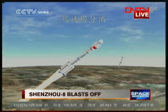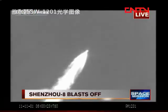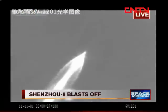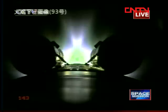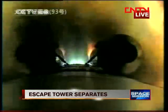So this is an animation of the rocket. Now the escape tower has been separated. The escape tower is designed for manned program, but this time around there are no astronauts on board, but that is still a part of the spacecraft. The escape tower is for the safety of the astronaut when anything unexpected happens. Since this is a simulation of a manned mission, it's essential.